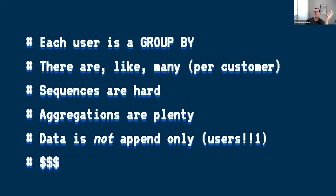So here's my thought process. If I'm looking at this problem of sequences and funnels, we're talking about users, right? And each user has their own history of events, could be short, could be long. So for all the questions that I'm applying at the user level, I'm doing something akin to a group by user ID, and then I start asking questions.